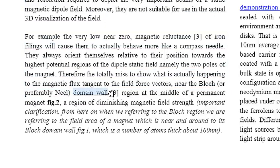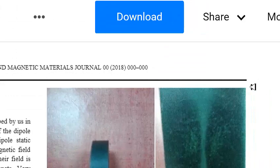So I just want to finish this statement here. So, important clarification: from here on, when referring to the Bloch region, we are referring to the field area of a magnet which is near and around its Bloch domain wall, figure one, which is a number of atoms thick, around 100 nanometers. I'm not sure how he comes up with that number, but basically he is talking about this.